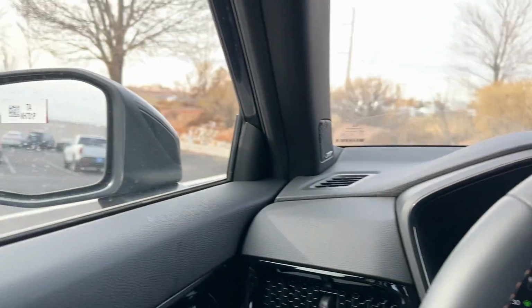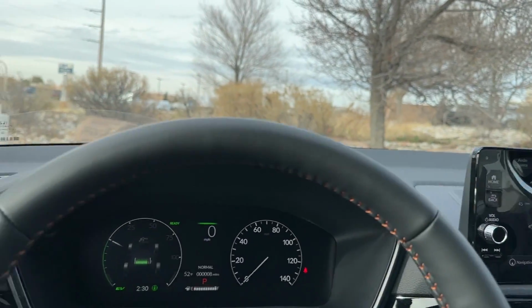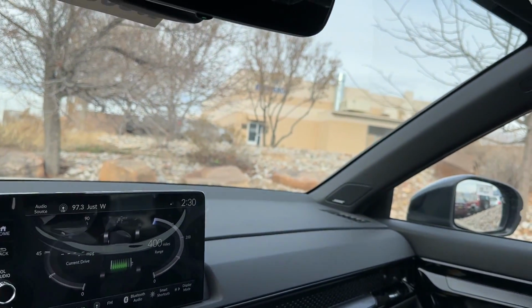You do have blind spot monitoring on the side mirrors, both sides. A lot of people always ask, do they have the camera? Honda got rid of the camera because more people prefer having the blind spot monitoring on both sides, instead of having the camera on one side.